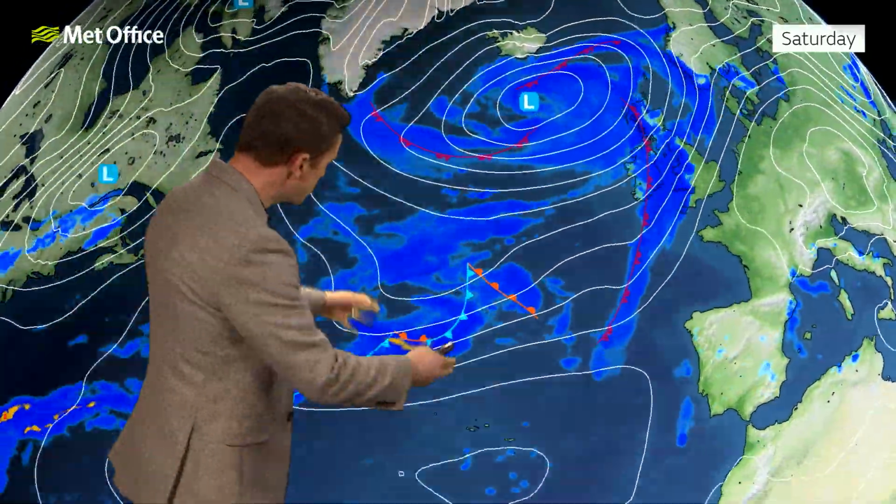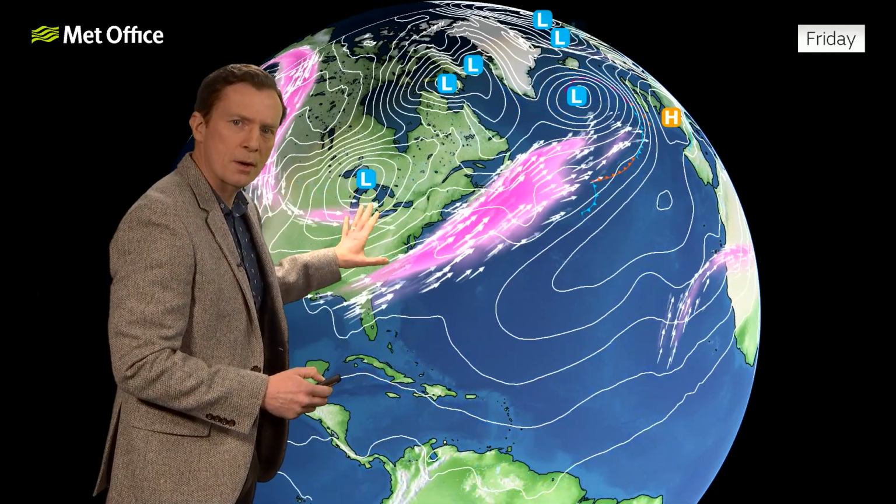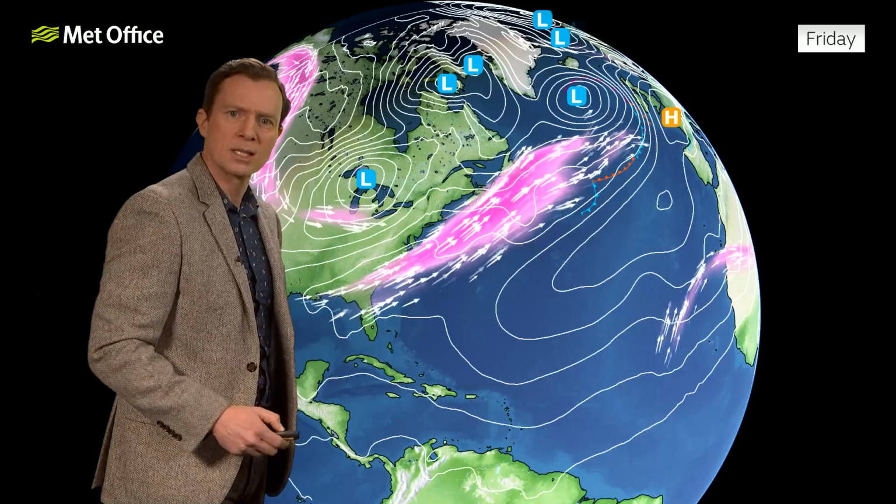Why the uncertainty? Well, for that, let's rewind the clock and see where this low is coming from out in the Atlantic, a wriggling, waving weather front that's going to interact with the jet stream, that fast-moving ribbon of air high up in the atmosphere that's getting invigorated by what's going on across North America. Some very cold air is driving south here.